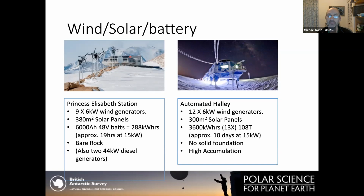that if we put up wind generators and large amounts of solar panels, we have to keep lifting them each year, we have to maintain them. And actually, even running wind generators where you haven't got a solid foundation, you've got an ice foundation which flows, is very difficult. Halley isn't as good a wind regime as Princess Elizabeth, although it is slightly better for solar. And rather surprisingly, because Halley has some long periods of no wind, in a storm and calm regime, it would need very significant amounts of battery backup, and that would be very expensive if we had to get that in by air.